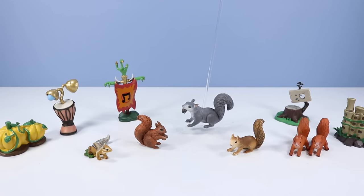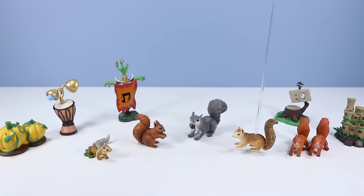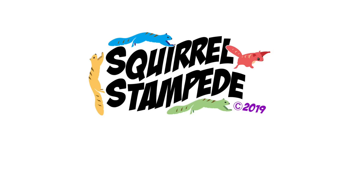Squirrel, squirrel, squirrel... Hey everybody, come on, let's go!